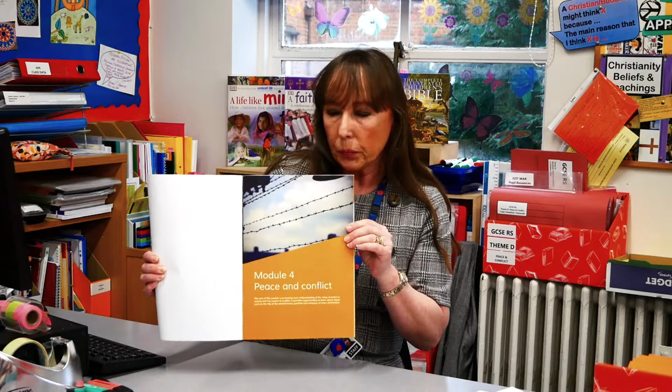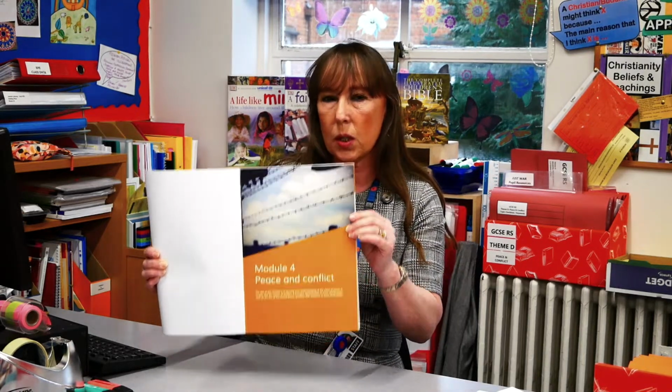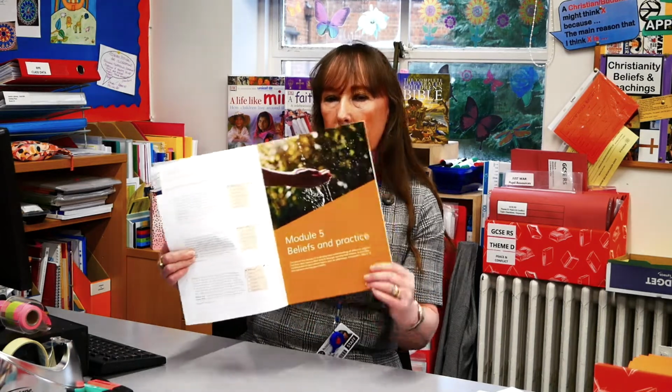Module 4 is peace and conflict. Again, this is a GCSE module, but this is nothing like the GCSE module, and it looks at what is going on in the world and why, but it's done with completely different activities to what would be done at GCSE.